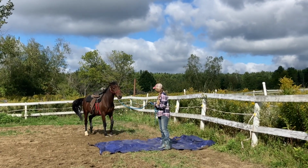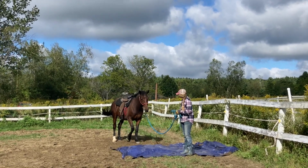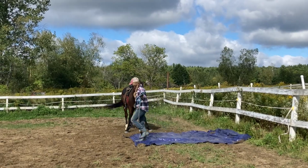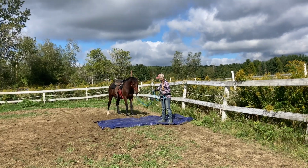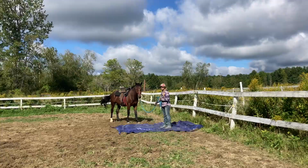So there I had asked him to step forward, which he did, and I gave him a big release, but he also got really nervous there, and I also let him move away from it. I wanted him to feel like he wasn't trapped in this space and that he did have the freedom to move away from what scared him. Oh, you're so close. Despite being nervous, Jaeger is clearly trying.